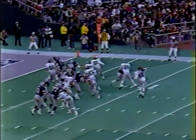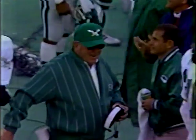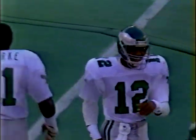Double motion move by Jackson. Cunningham, wide open. It's Spagnuolo. Touchdown. Spagnuolo's second touchdown of the afternoon. Wide open in the end zone. A happy Randall Cunningham says, this is fun.